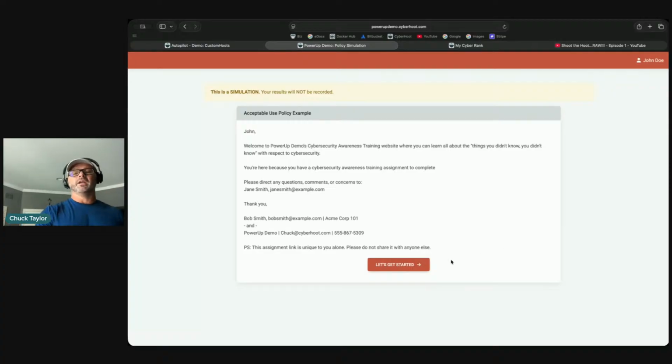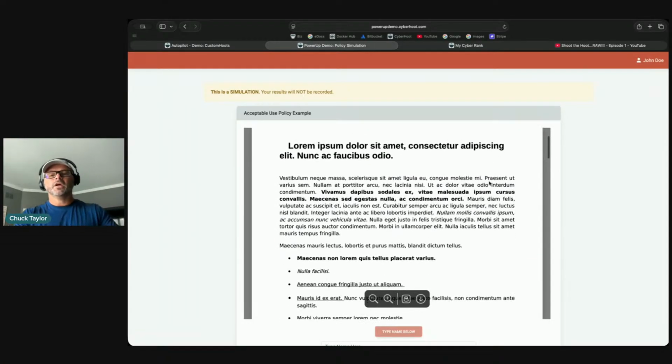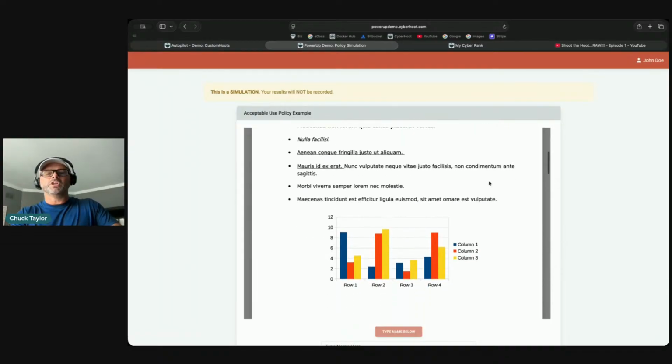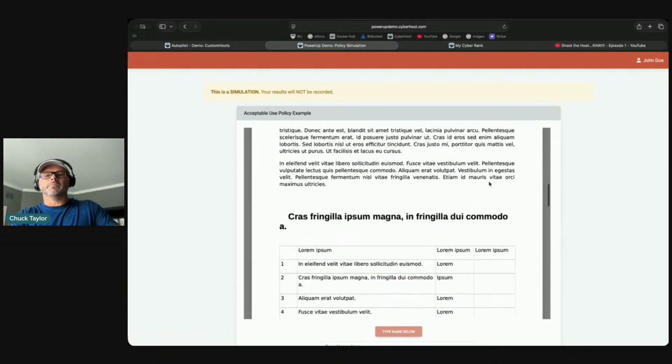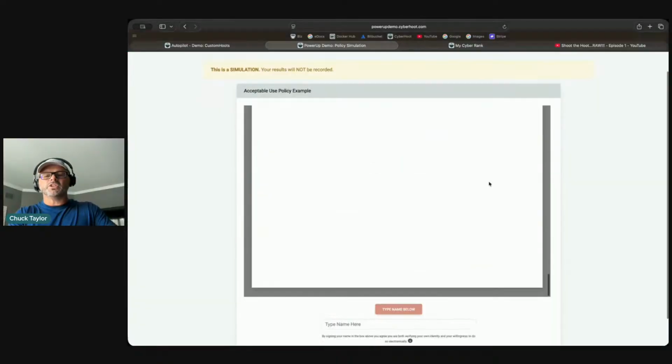Click here to get started. They click here, they go in, boom, there's a policy, lorem ipsum, right? So I'm going to read through this. I'm really strong in Latin, right? Said no one ever. And we come down, boom, this looks good to me.